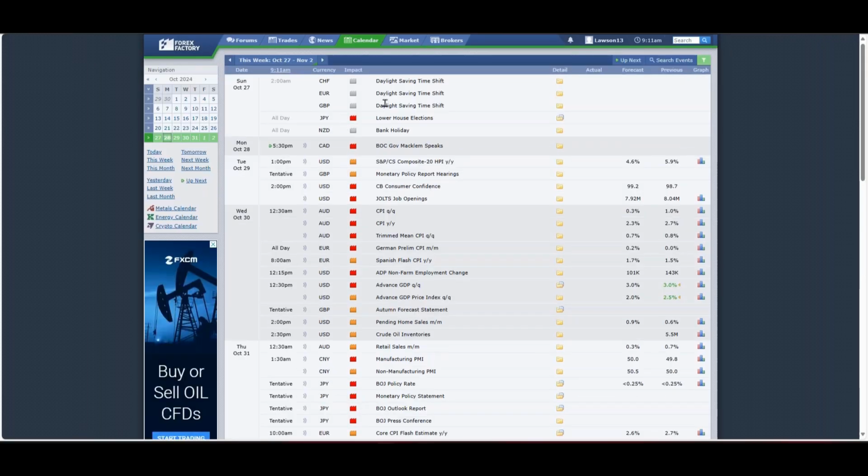You'll note that we've had clocks change, not just here in the UK, but also across Europe. So our clocks have gone back 1 hour, which means that the US markets close an hour earlier, in that the gap between us and the US is now 4 hours. It only lasts a week. The US puts their clocks back next weekend on the 3rd of November. So all end of day routines are 1 hour earlier, effectively.